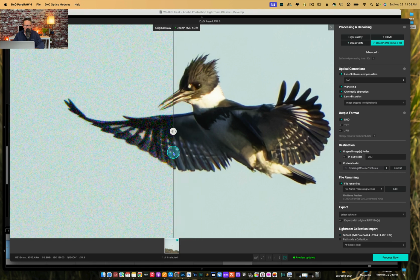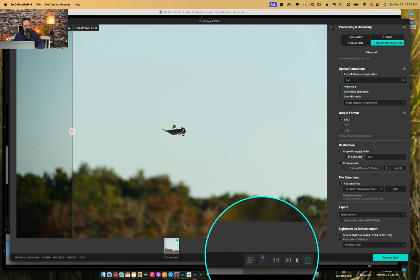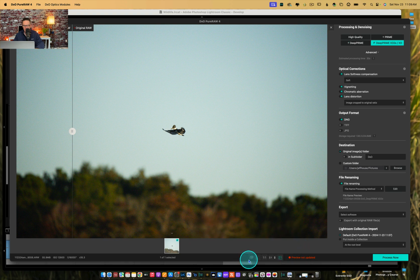And then when we go back, you can see that's all removed. We got a lot of detail there, and the noise is really, really cleaned up. So that's really nice. And then if we click this little double arrow, it'll bring us back there. Haven't used this, so this is preview not updated. Okay.